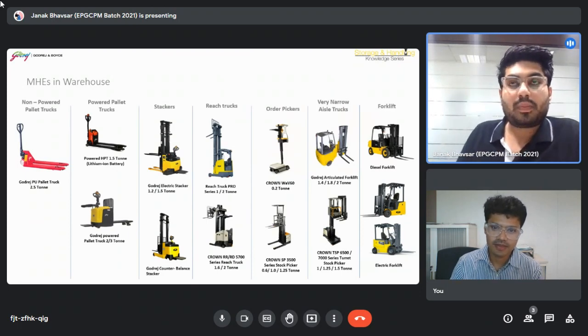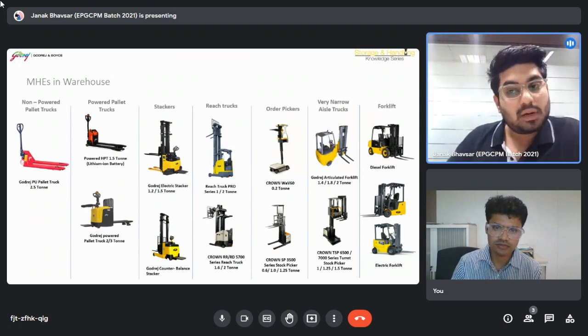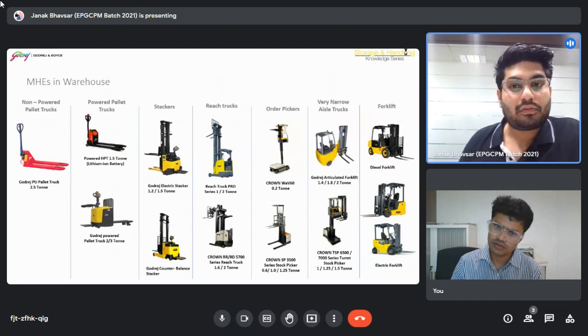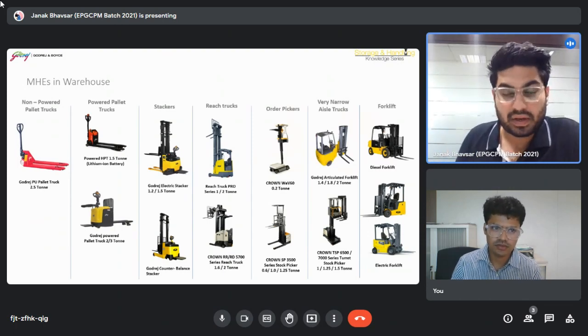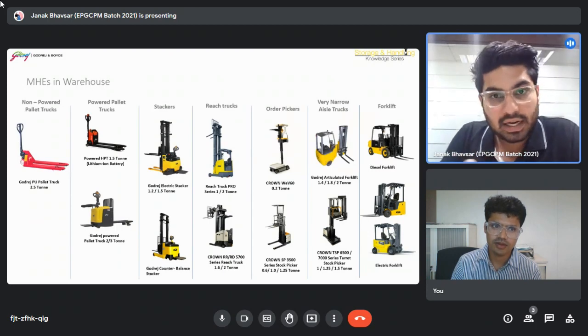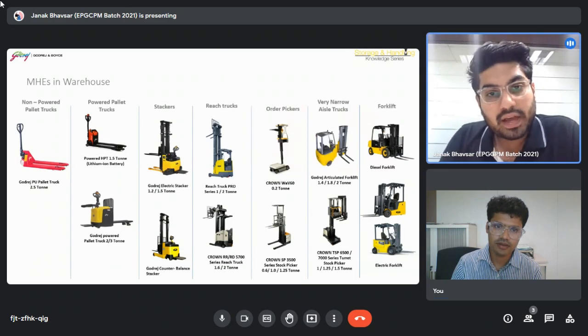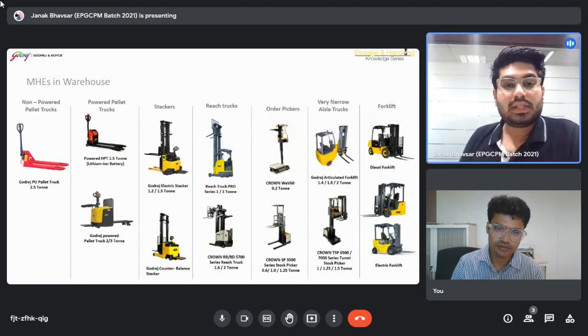So order pickers would be a dedicated equipment where there will be a man cabin. The person can go up with the pallet and take the material from the rack with his hand as he requires. Since order picking is a little bit of a detailed phenomenon, I'll take you through it later on. Then we have very narrow aisle trucks.